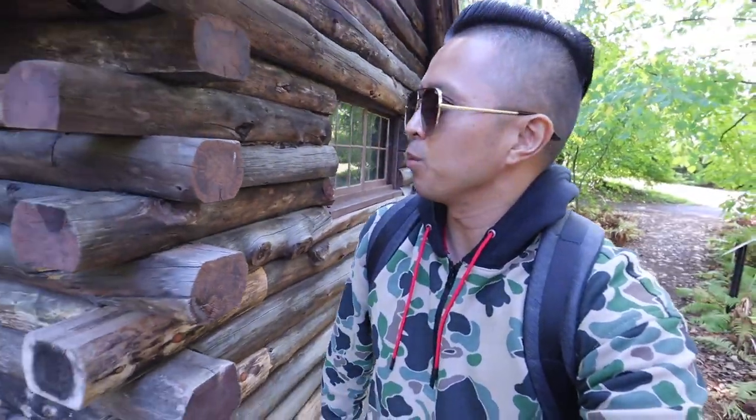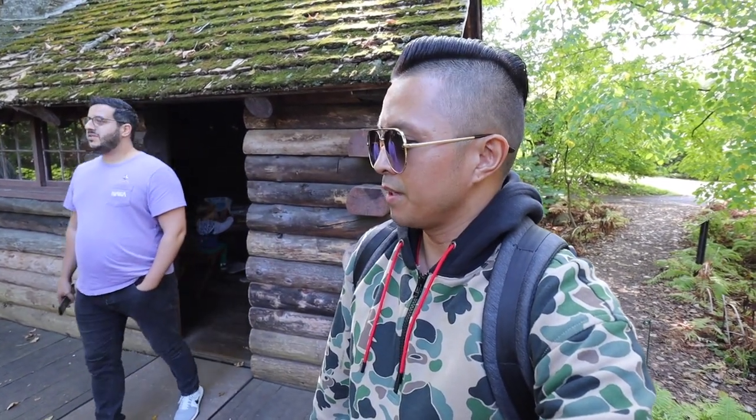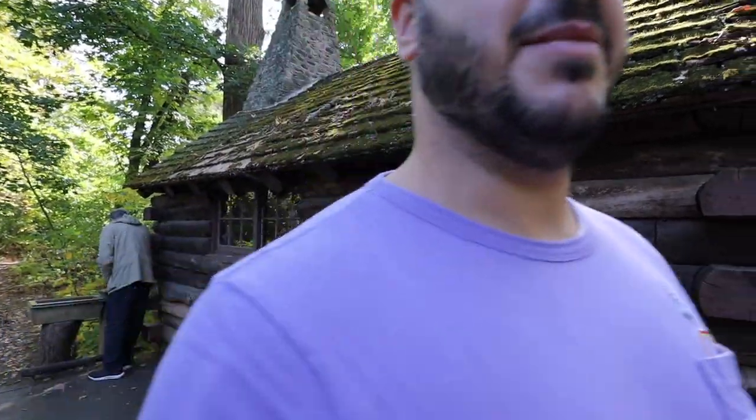Now made it to Justin Timberlake's cabin, since he's the man of the woods. It's right here. Nice little mansion in the middle of Chestnut Hill in Philadelphia, Pennsylvania. This is your tour, bro. It's about the size of my studio apartment.